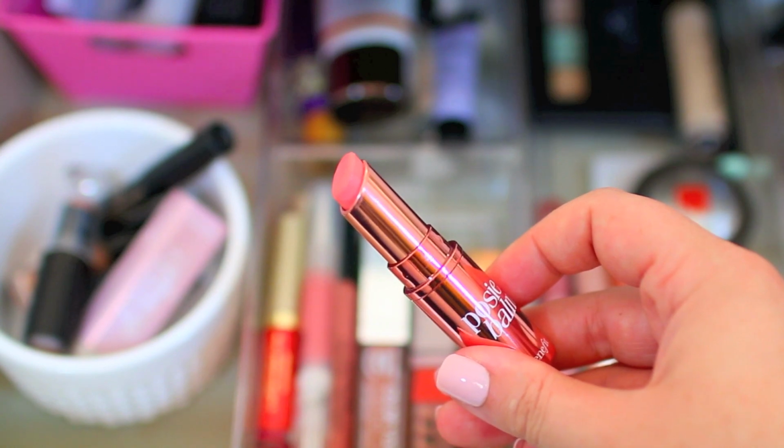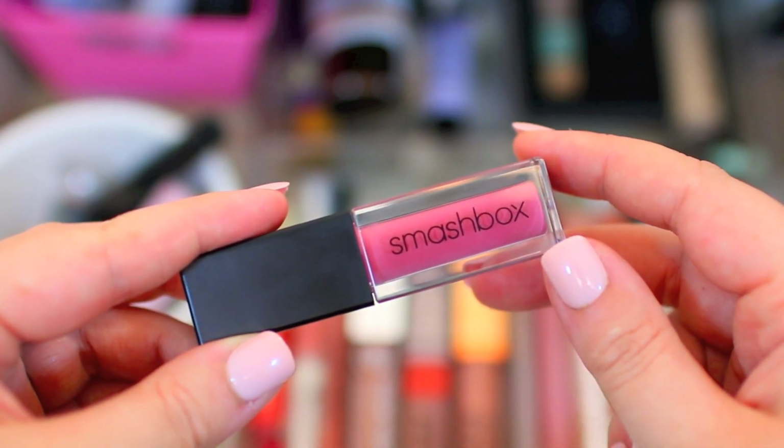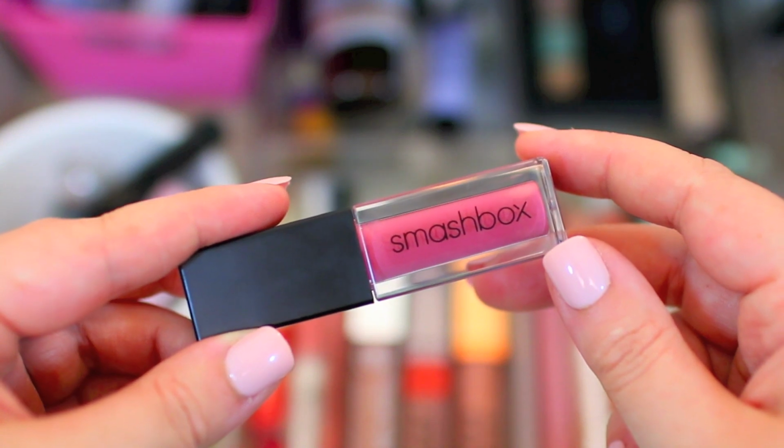I have Benefit's Posy Balm, which is just like a tinted lip balm. And then I just have the Smashbox Always On liquid lipstick in the shade Dream Huge, which is a really pretty pink. I love these liquid lipsticks, but I haven't really worn this color a whole lot, so I want to try it out this month.